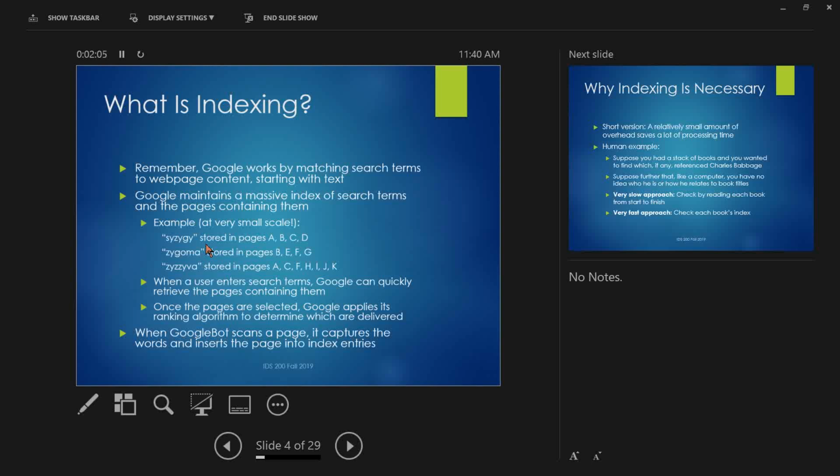So when Googlebot scans a page, it basically captures the words, right? It looks at each word in the page, and then the page gets inserted into the various index entries. So you'll have a set of terms and it'll say, oh, this index term is associated with this page and this page and this page. And anytime a Googlebot finds a page that is newly associated with an index term, that's one more that gets added onto the list. Okay?